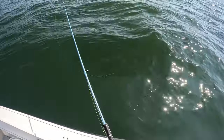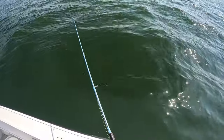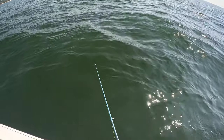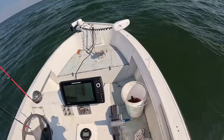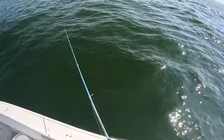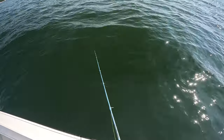Now, these drift conditions are not ideal. I've got a little bit of breeze against the current. The current's running under the boat, so this jig is scoping out a little bit. So if you feel like you're not hitting bottom, just flip that bail or whatever. Let a little line out. Make sure you stay near the bottom. That's where everything is. The blues, the bass, weakfish, sea bass, they're all right near the bottom.